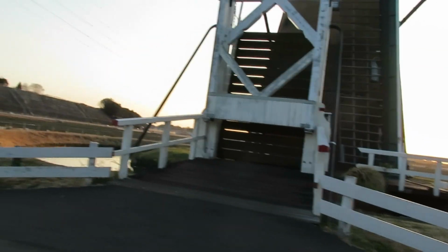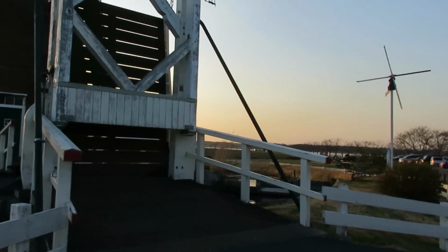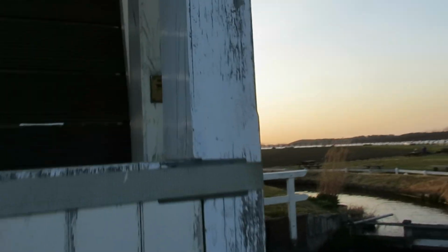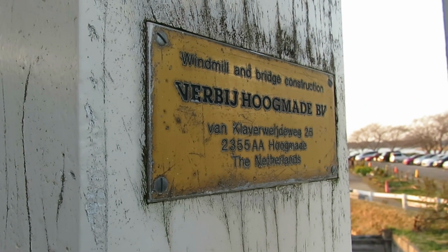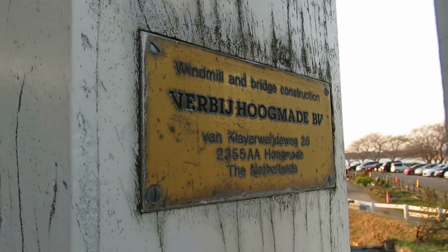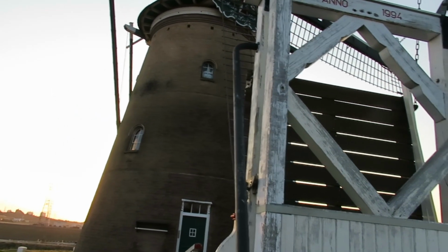The company Verbeij, I'll go show you here, is, like I said, in the Netherlands. It's a Dutch company, and they have only about 30 employees as far as I understand it, at least in this day and age. I don't know about the 90s. Right there, you can see Verbeij Hoogmade, and there's the address. Hoogmade is a commune or a town in the Netherlands, and this windmill was built by them, and it was purchased by the city of Sakura, where we are now here in Japan.